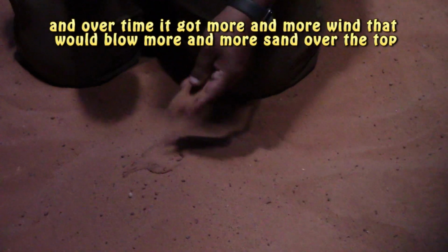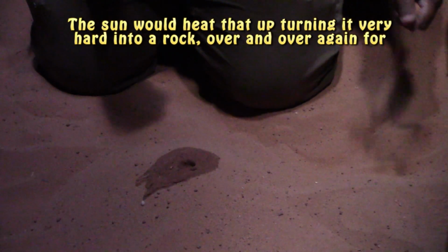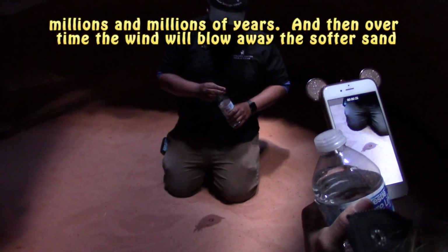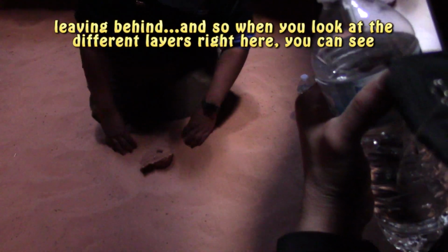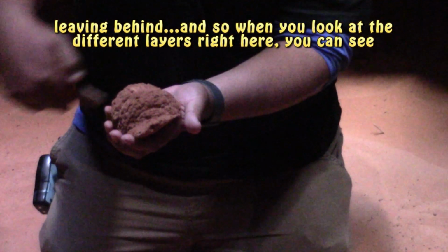They get very deep, and then over time we got more and more wind that would blow more and more sand over the top, then more water from rain, and then the sun would heat that up, turning it very hard into a rock over and over again for millions and millions of years. And then over time, wind will blow away the softer sand, leaving behind this. Amazing. And so when you look at the different layers right here, you can see it matches the layers of the sand dune outside.